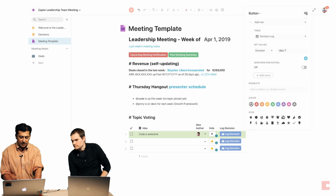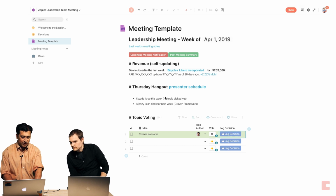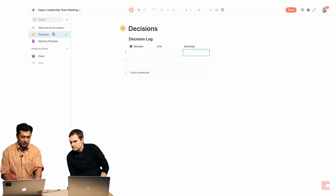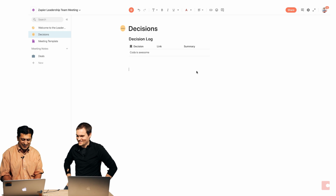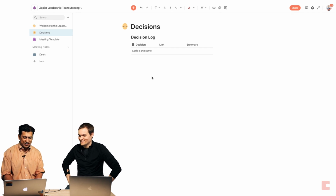I think that's kind of it. You just click this thing, and if I come over to the decision log, Coda is awesome is now in there as a pending decision for us to talk about. This is really cool. I actually think it's a pretty good way to run a staff meeting. I think so. Yeah, we've added the decision log as the new thing. I like it too. Yeah. It's not something we do today, but I am keen to do it.